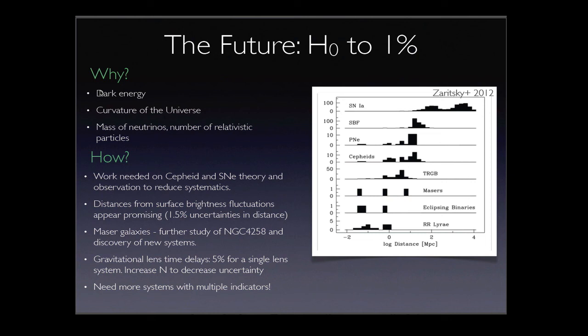We also need to work on the theory behind these indicators. That could be one of the problems, that why we're getting different measurements of geometric distance is that our theory isn't right. We need to work on Cepheid theory and supernova theory to reduce the systematics in this part of it. We also have different techniques we can try. There's things such as surface brightness fluctuations, which are looking very promising, and maser galaxies. We need more galaxies with masers and Cepheids where we can combine the geometric and the luminosity distance. So what we really need is more systems with multiple indicators.